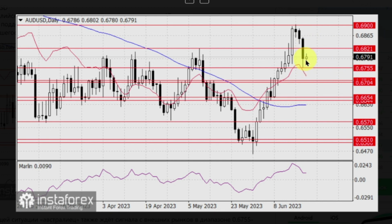At the moment, the Aussie is also waiting for a signal from external markets in the range of 0.6821 and 0.6755. Consequently, a breakthrough above 0.6821, the peak on May 10, would give the pair a chance to retest 0.6900, while a break below 0.6755 would open the target range of 0.6704 to 0.6712.